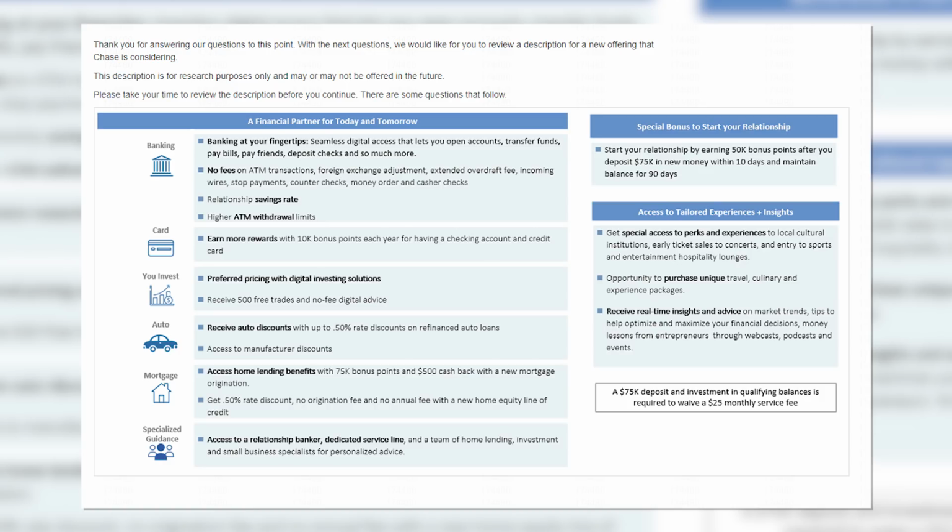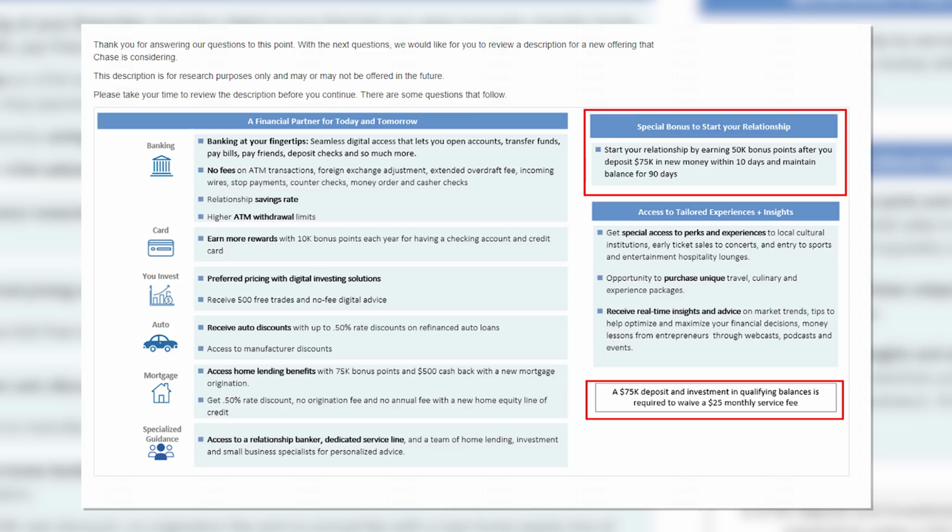I'm assuming you would probably have to have the Chase Sapphire Reserve or Chase Sapphire Preferred, although that's not mentioned, but just because of the name, I'm assuming that. Now, if you want to avoid this $25 monthly fee, which is $300 a year, and get a 50,000 UR point bonus, you have to deposit $75,000 in new money. So that's not money that was in any other Chase account.